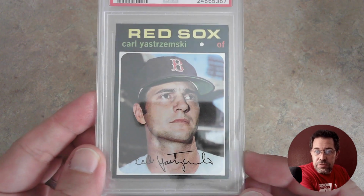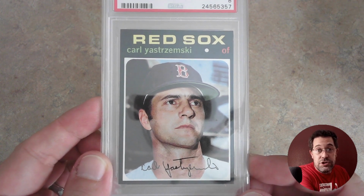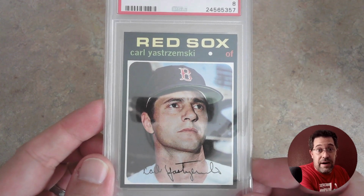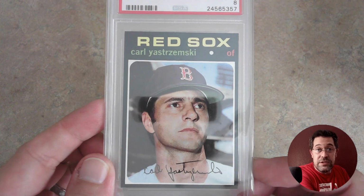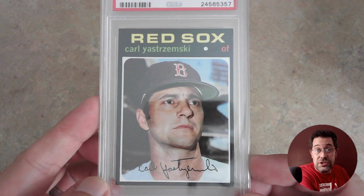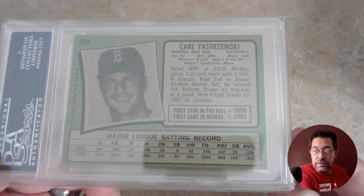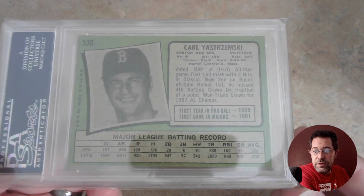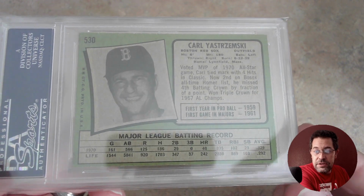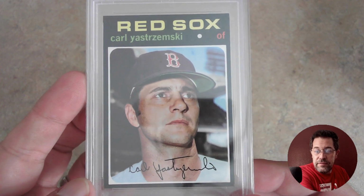Just absolutely gorgeous. I didn't anticipate spending this much money on another Yastrzemski. I paid $300 for his rookie in a 5. And I ended up spending $270 on a 71. But this is so condition sensitive. And here's the back of it. Nice as well. Just wonderful. Again, I apologize for the lighting. I'm in a hotel room here. But I'm speechless. I just love this card.